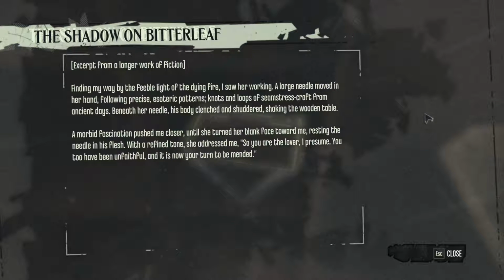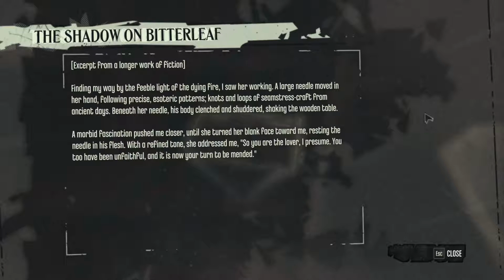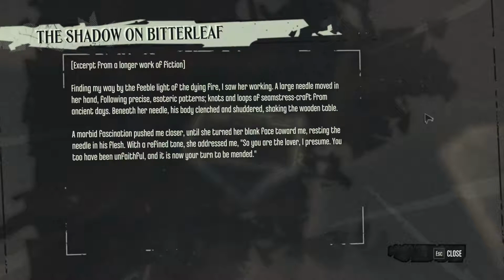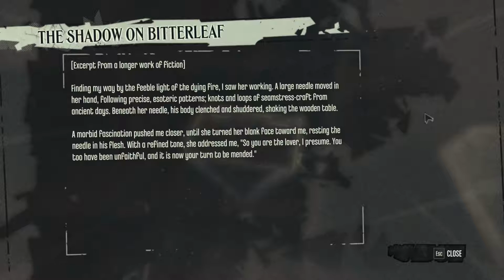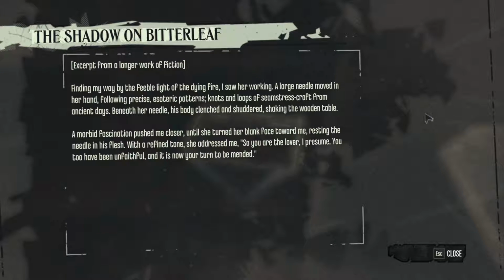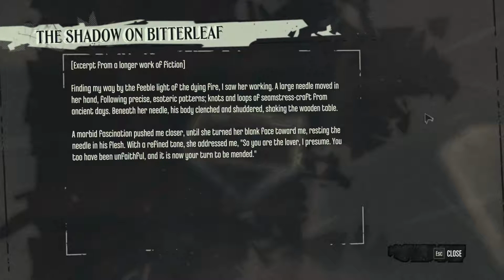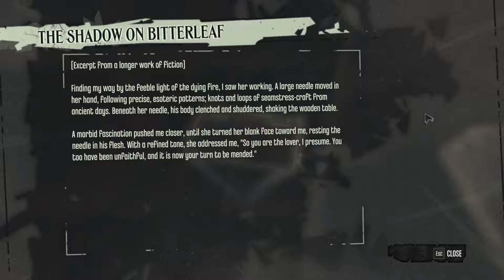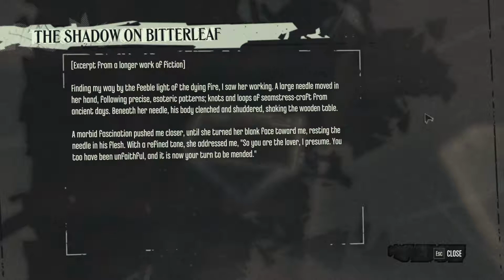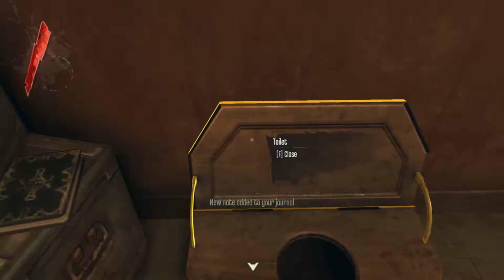On the Shadow of Bitterleaf. Finding my way to the feeble light of the dying fire, I saw her working. A large needle moved in her hand, following precise, esoteric patterns, knots and loops of seamstress craft from ancient days. Beneath her needle, his body clenched and shuddered, shaking the wooden table. What the hell? A morbid fascination pushed me closer until she turned her blank face toward me, resting the needle in his flesh. With a refined tone, she addressed me. So are you the lover, I presume? You two have been unfaithful, and it is now your turn to be mended. What? Is she sewing his butthole back together? Because somebody plowed it open?